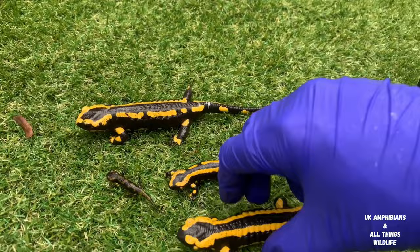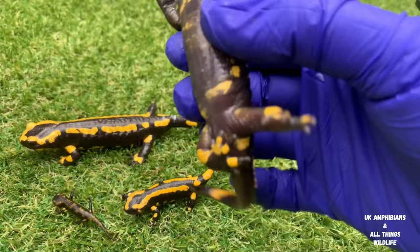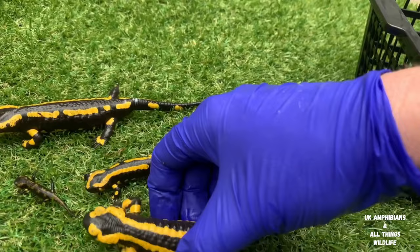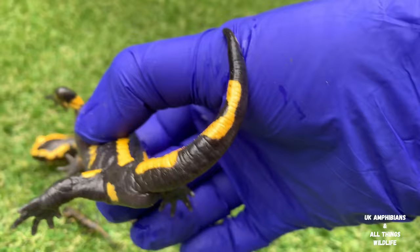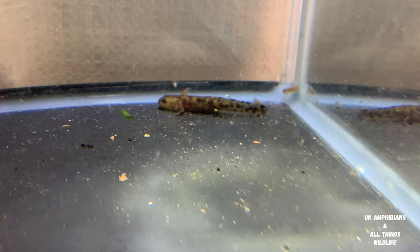Here's another adult. This one's a male. Note the large bulge in the genital area. Fire salamanders give birth to live larvae and not eggs. Here's what salamander larvae look like.